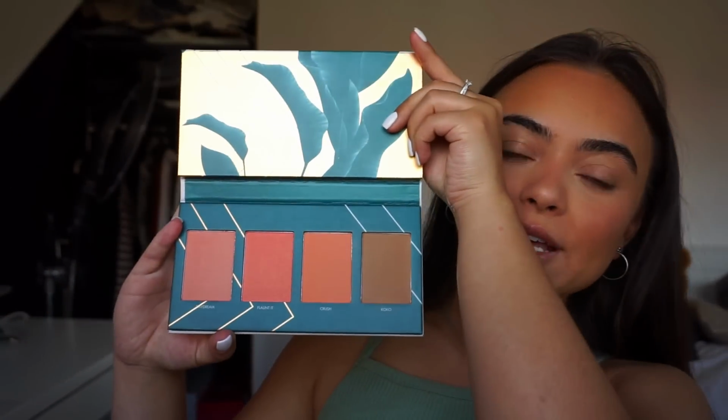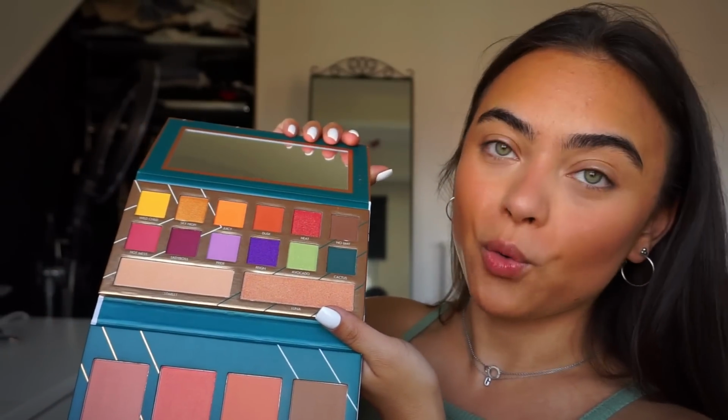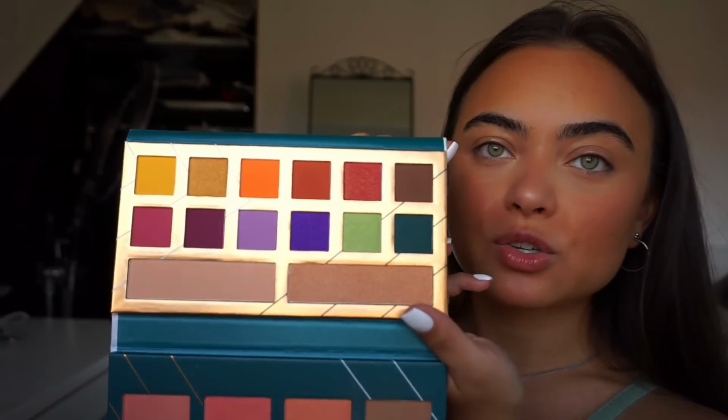This is the Run Wild palette by Tina Young. I've only used this palette for around 3 or 4 times, but I really like it. And what's cool about this palette is, I'm going to show you guys, when you open it, you have a face palette with blushes and a contour shade, and then when you open this, you have a whole eyeshadow palette. Like, how insane is this? The colors are so gorgeous, and I just like this.